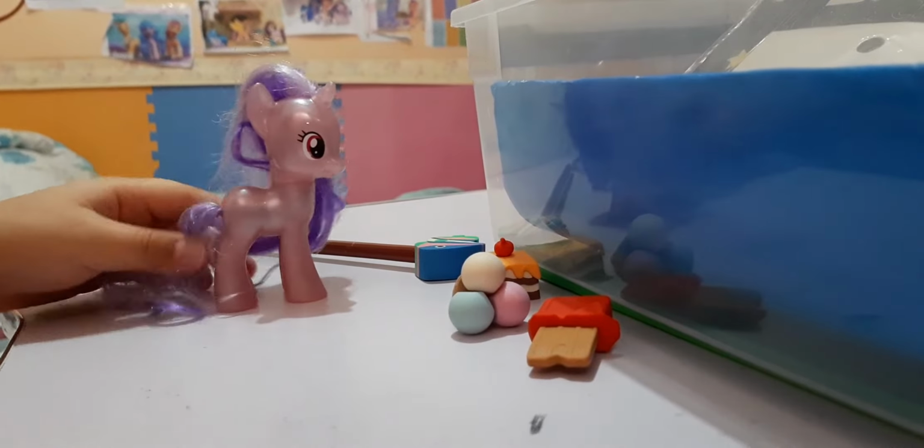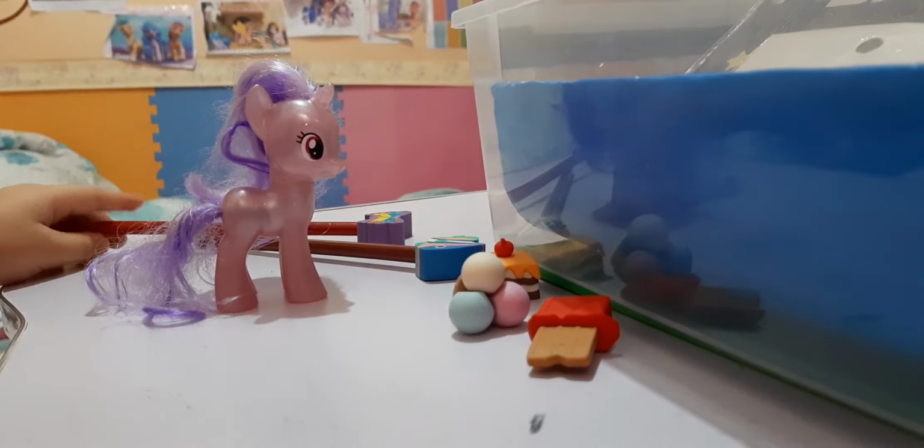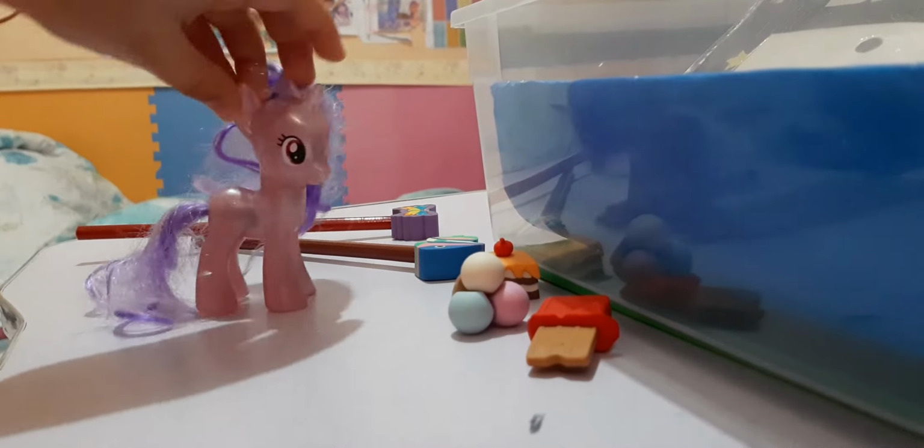So there's the fish, and we have a butterfly. And the butterfly is so cute. Tweet, tweet. Cute little butterfly. And I also found this, adorable, the last pen I have here, the power pen.